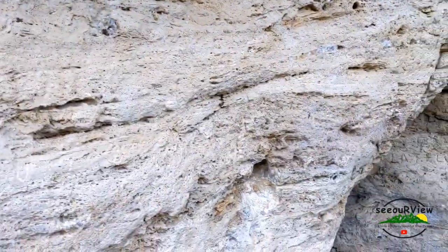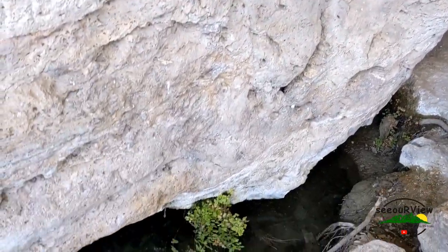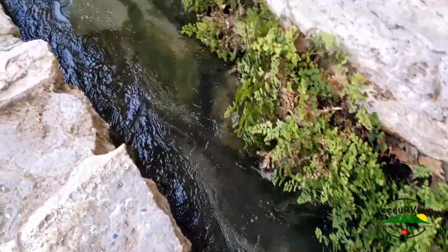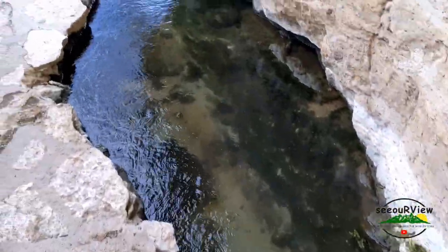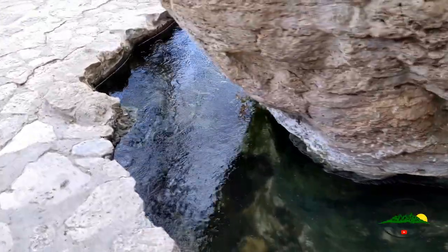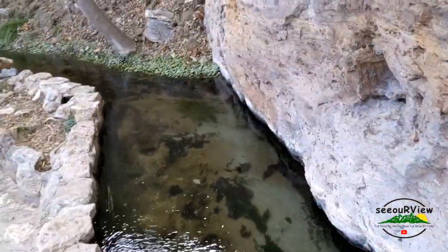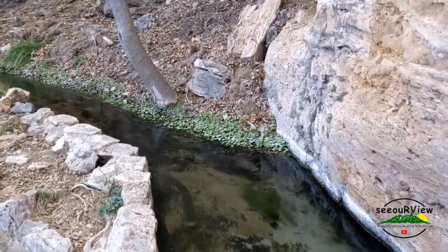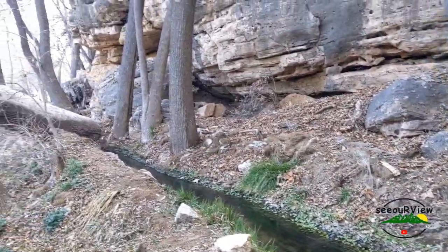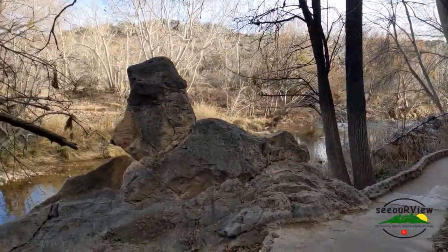Okay, so you know how I said the water comes out on the other side of the rock into a man-made irrigation canal? Well, this canal was made by the natives centuries ago, and it's still in use today. Isn't that neat? And it runs right along the side of the Verde River.